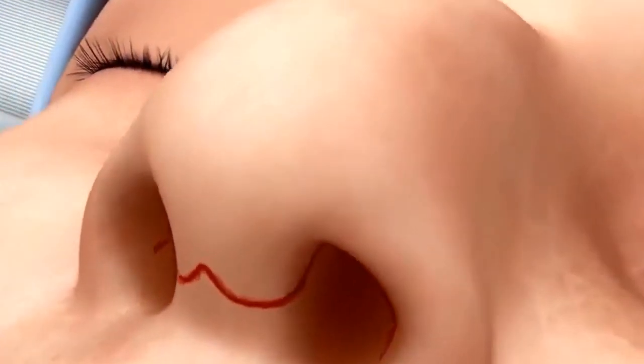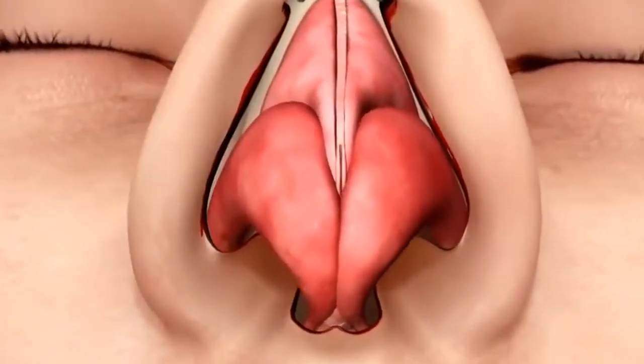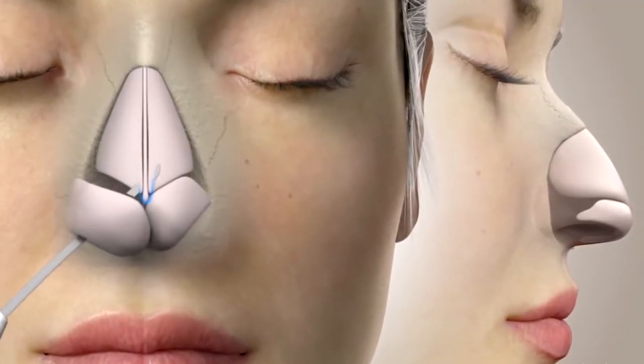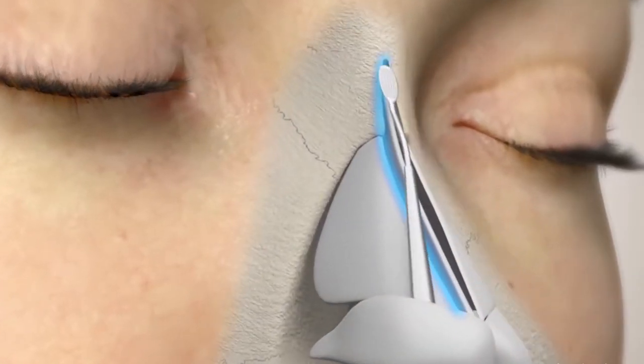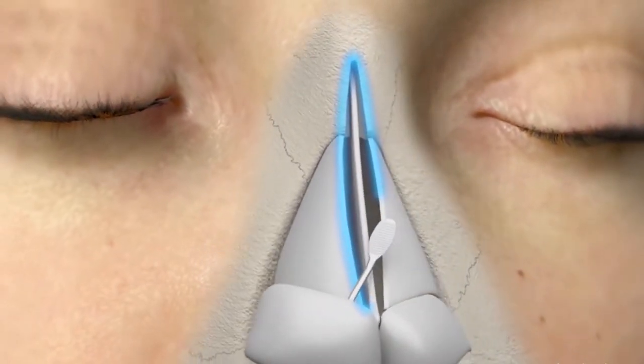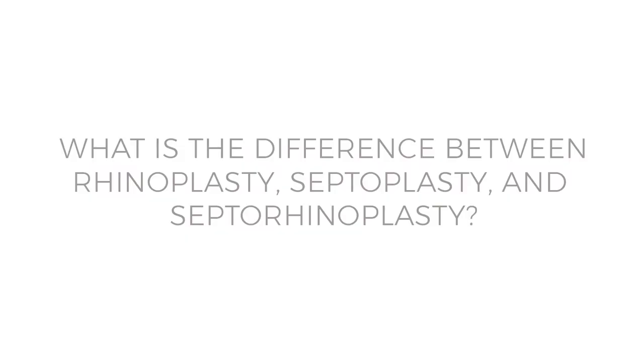and adjusting it accordingly. Basically, in open rhinoplasty, there is a small incision here and the rest are inside the nose. Then we lift the flap and then remove the hump, narrow the bone, refine the tip, and also any structural issues inside the nose, we're able to fix it.